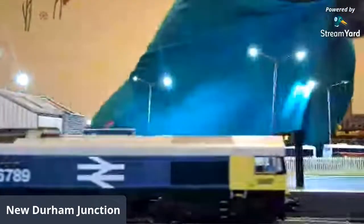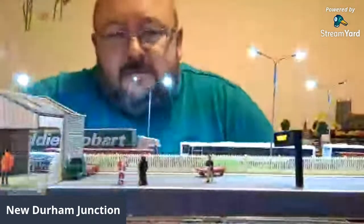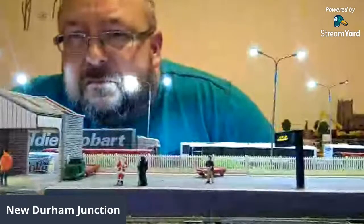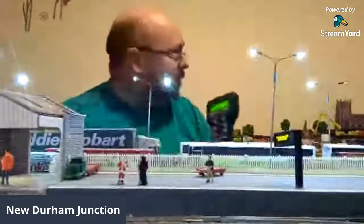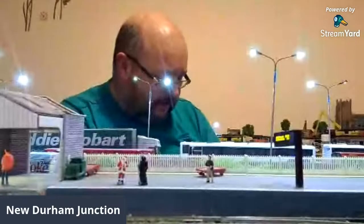Oh, there he is. Honestly, what a big tip. I am running slow speeds. Each loco is set at speed setting number 8, if you can see on the screen there. So it just tinkers around with me, especially if I program in this loco here.